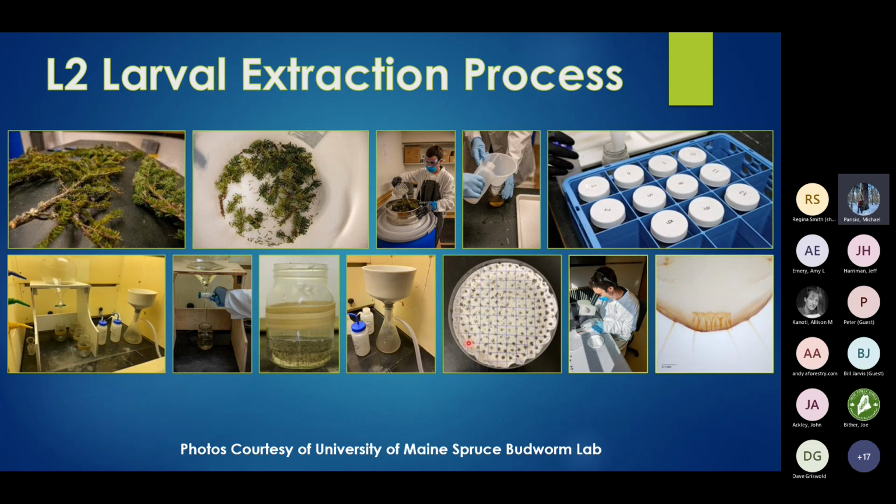This is everything that's come out of one of these branch samples that goes under the microscope and gets examined carefully. Based on the anal comb of a second instar spruce budworm larva, you can tell exactly what you got. These pull in all sorts of other fun things, but it's pretty painstaking work to say the least, and it's a complex process. It's fabulous to have this capability right here in Maine, and it's been eye-opening for what's happening here.